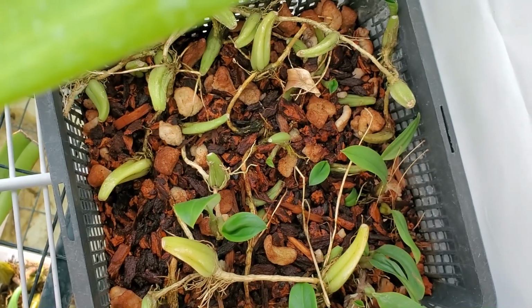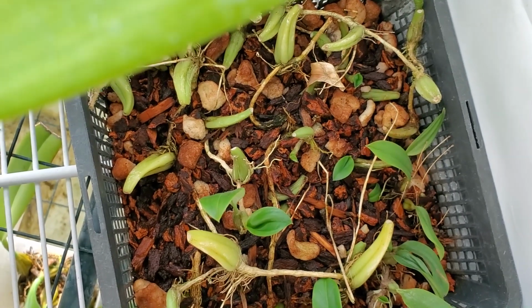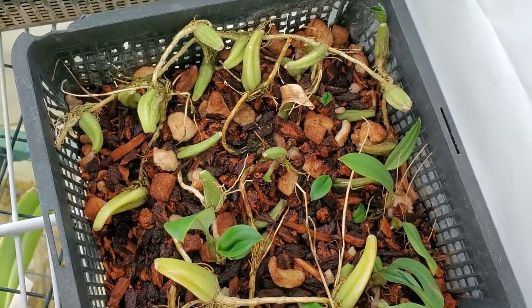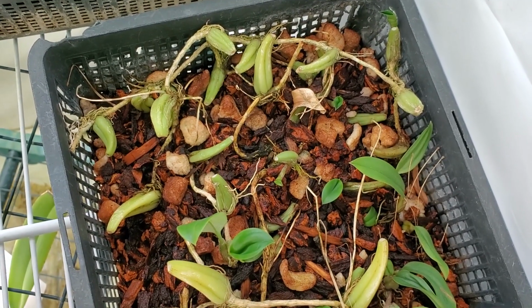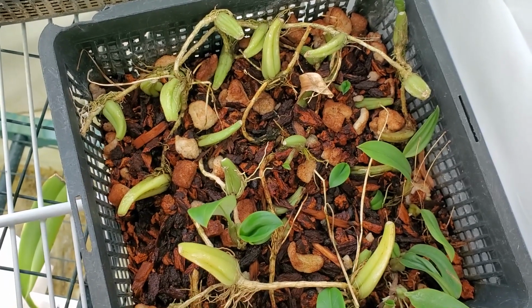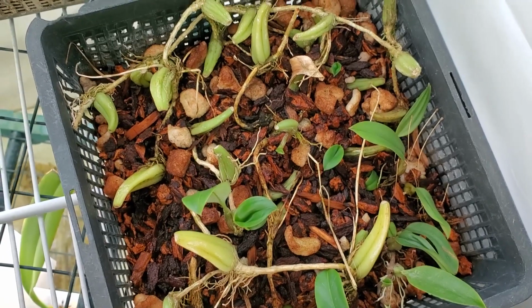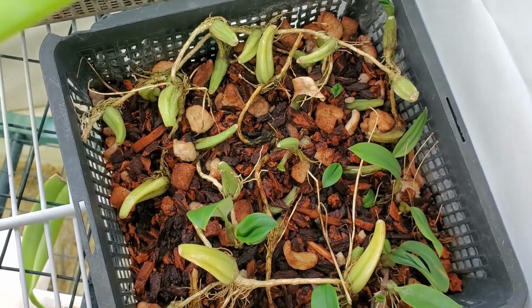It seems to be okay in this, just kind of a fine grade bark mix that I got at the big box store. The real test will be if the new growth starts rooting and if the roots take hold and they really start to take in water. Should be good. Should be okay.